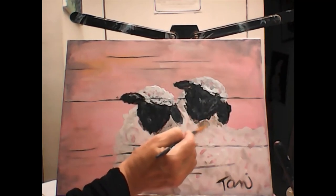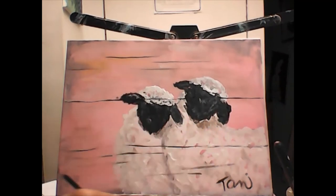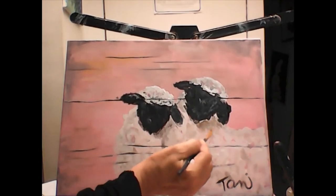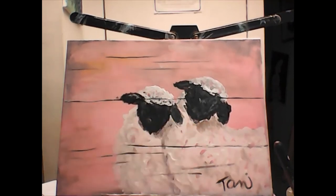Shadow, just tap it in, tap it out. If it's too dark, go back over it with a little bit of white. Tap it up. There you go. Now he's got kind of a shadow. Kind of a shadow. Love it.